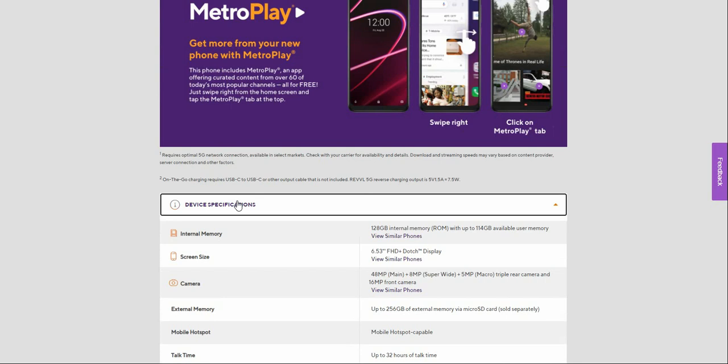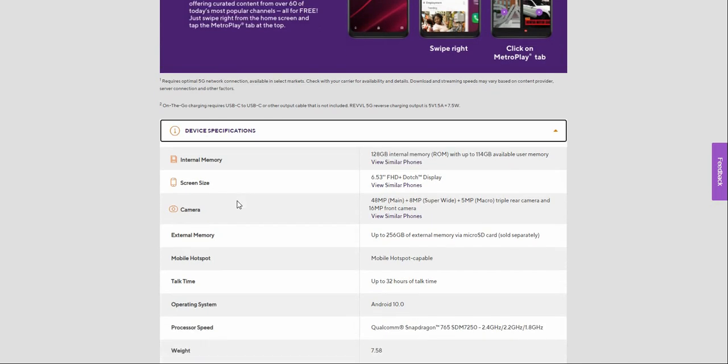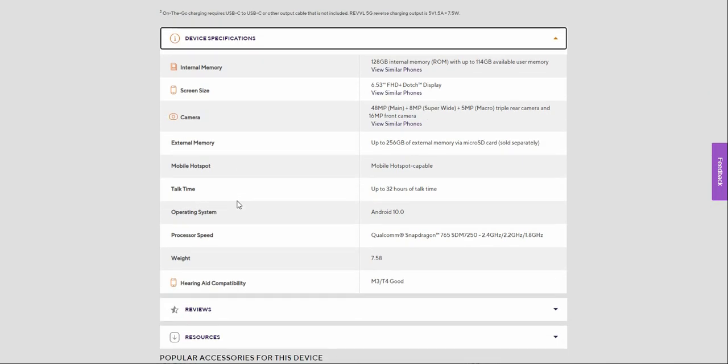So this is the most expensive REVVL phone this year. For $400, you are getting a lot. You have 128 gigabytes of storage, about 114 gigabytes usable, 6 gigabytes of RAM, a 6.53 inch Full HD Plus display, 48 megapixel main camera, 8 megapixel super wide, and a 5 megapixel macro lens, and a 16 megapixel front facing camera. So pretty nice. 256 gigabytes of micro SD card expansion, mobile hotspot, 32 hours of talk time, Android 10, Snapdragon 765 octa-core processor, and the REVVL 5G is 7.58 ounces.